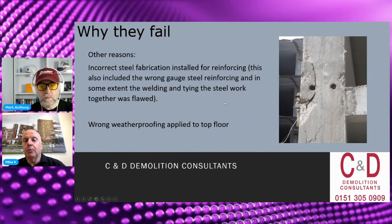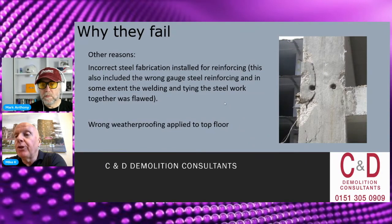Why else do car parks fail, okay? Incorrect steel fabrication. There were no coatings of the steel back in the early designs of car parks. Different types of steel were put into the building. And also, if you look at the little picture and diagram, the photograph there, sorry, that is all the reinforcing that was holding a truss and column across there. Okay, so very, very small amounts of reinforcing were actually put in. This was a failing car park in Hammersmith in London, which I was the engineer on, and DDS Demolition carried out the demolition. When we got onto the site, we were shocked at the lack of reinforcing that was in there.